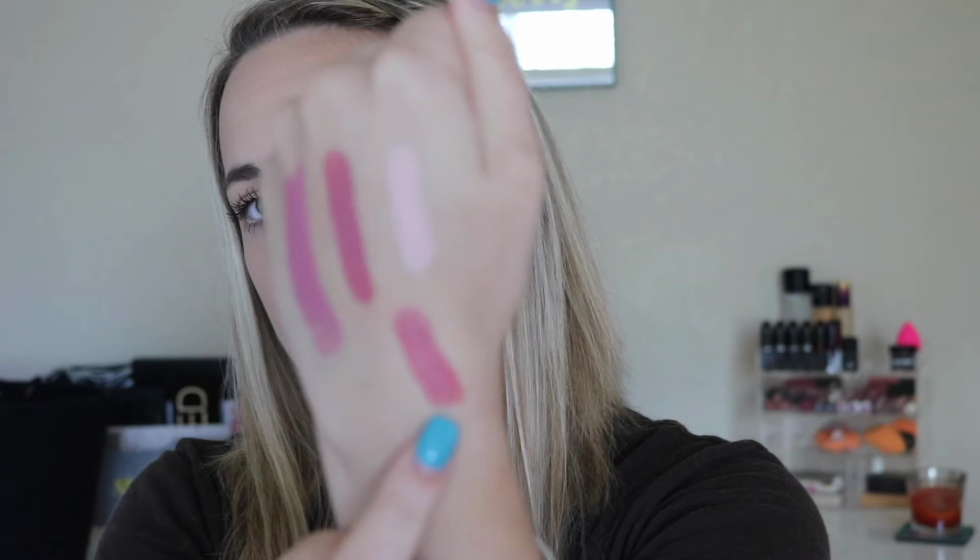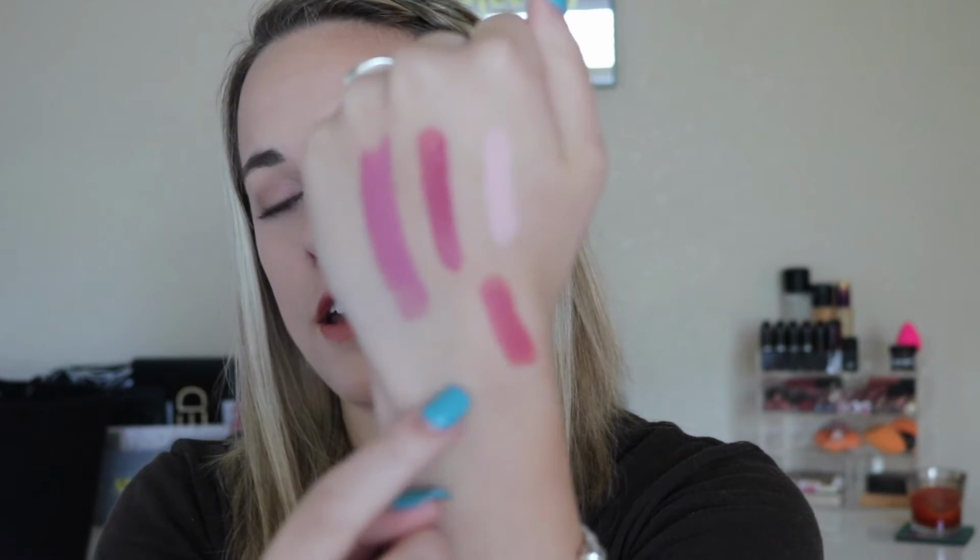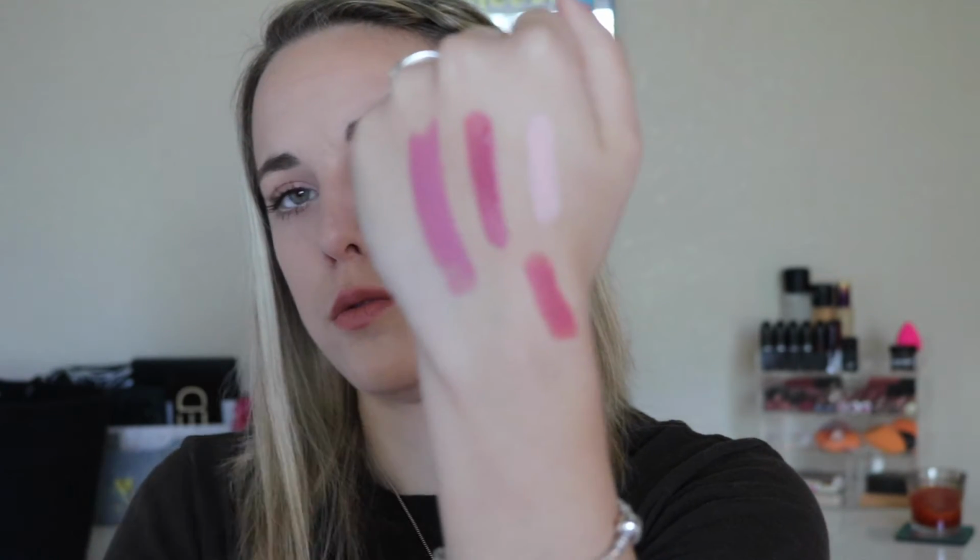Another thing from Essence is their lipstick, and this is an 07 Natural Beauty, again with that same kind of color everybody's just been loving. These lipsticks are a little bit different. They're not as creamy as the Maybelline mattes, but they're also a nice lipstick for the price. So that's the color there, and you can compare them to the other two colors.